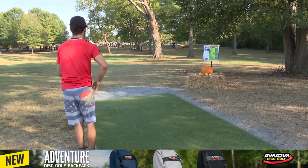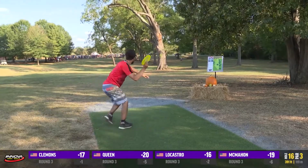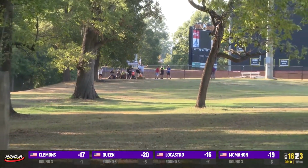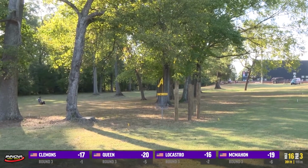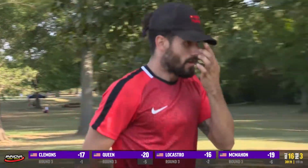That delivery style will be a forehand for Nico here, looking to go 6 down through 4 holes. It's an interesting line down the middle with a really overstable forehand, and he made it work. He's got it in there. It's inbounds. It's inside the circle.